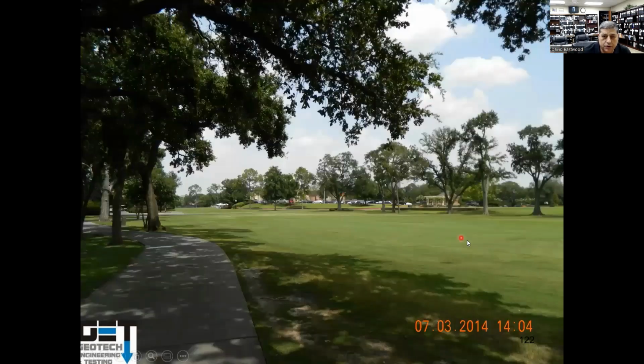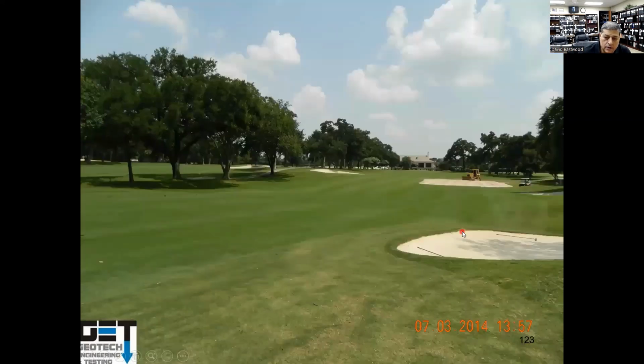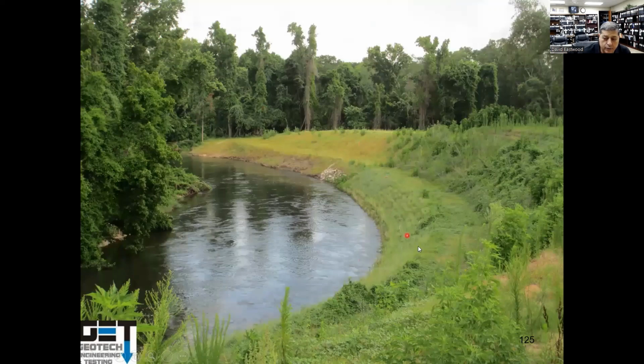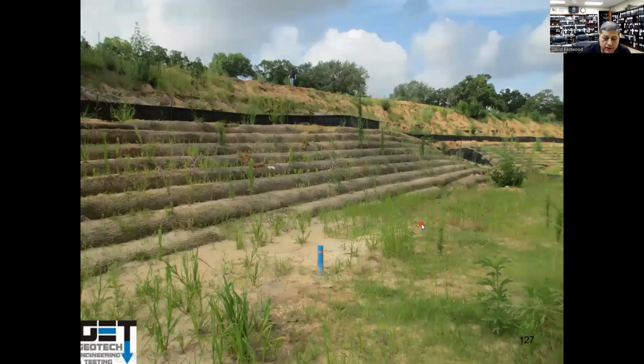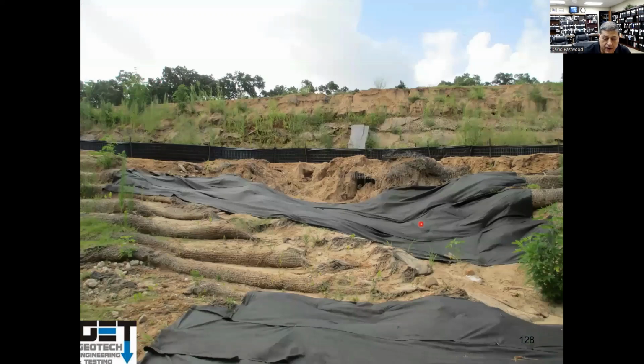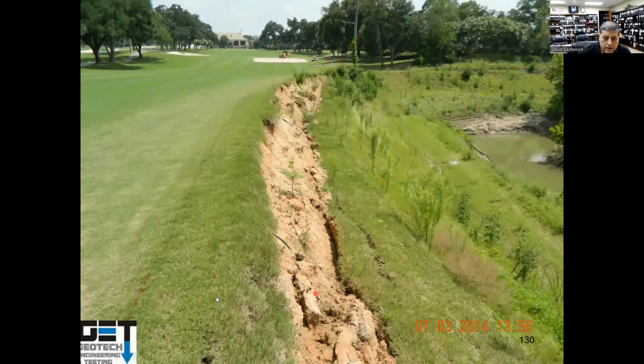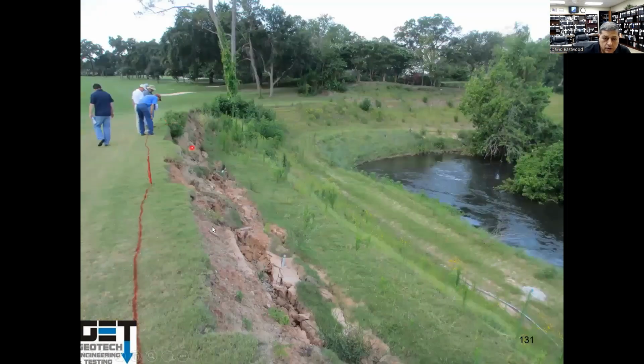Buffalo Bayou has this beautiful golf course out there on San Felipe, but it's right next to Buffalo Bayou. That's the golf course. This is the Buffalo Bayou, meandering like this. They went in there and put geotextiles here to make it green and take care of the erosion, but they didn't check for global stability. So after they put the fabric in, everything started failing after a rainfall. The slopes start moving. That's the golf course there. It's a bunch of attorneys.